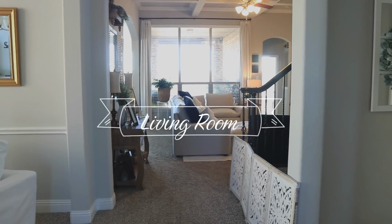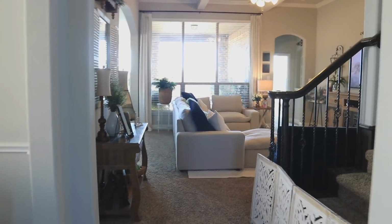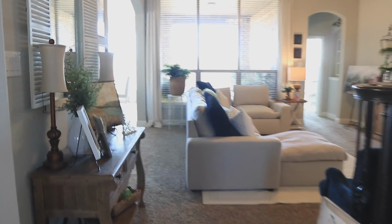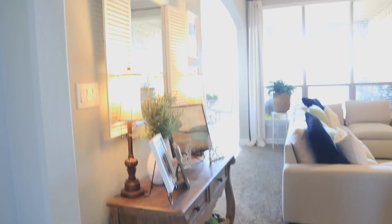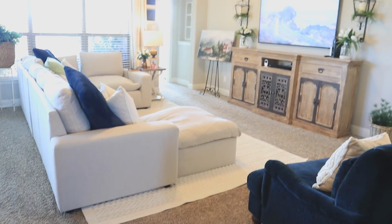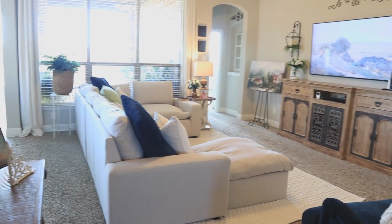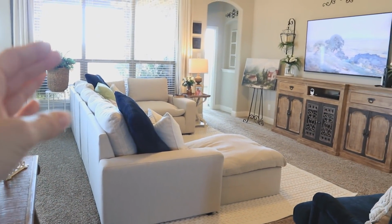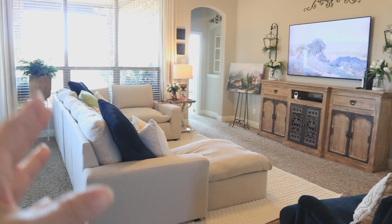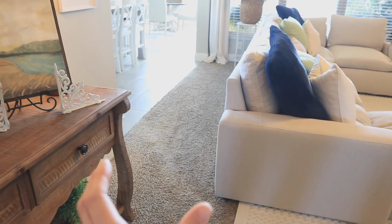All right, so just off of the library, you can see from this standpoint a bit of the stairs, which leads to the 2nd floor, and then straight away you can see the main living room. I have a console table on this back wall, and from this point you can just see the couch. This is a very tricky space because the living room is more rectangle than like a bigger square, and this is a high traffic area, and you can see it's pretty narrow.